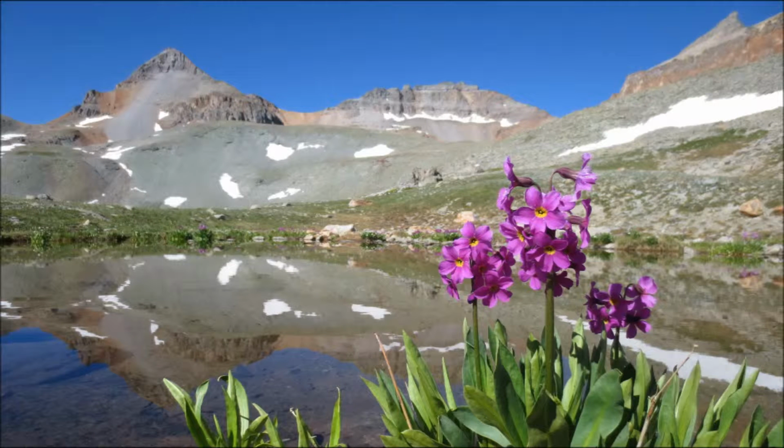And this is a primrose near a lake, and that lake's reflecting the mountain we did, which is the one in the middle towards the back. It's called Vermilion Peak.